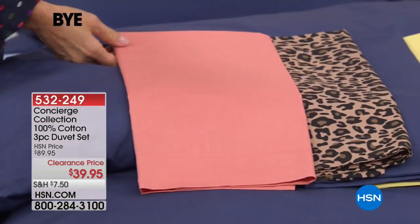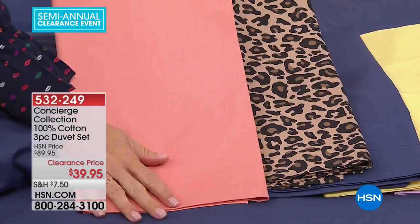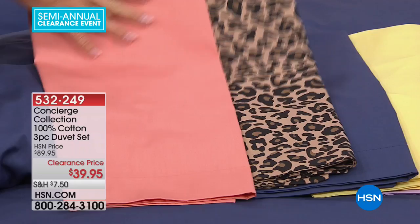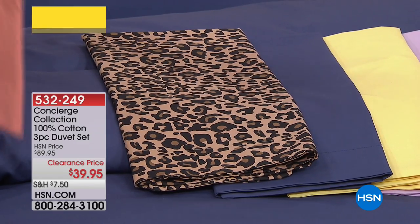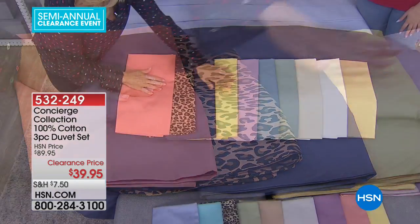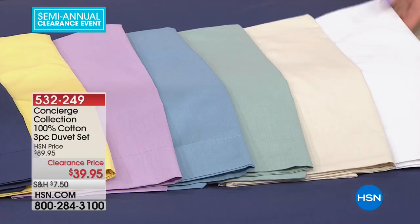And this goes back to the sheet set that we just had. It does, and this one is all cotton. It's a cotton percale weave, so it's got a little more of a crisp look to it. We have coral, we have that beautiful leopard. That's a great way to do leopard. If you've been wanting some leopard, this is a nice way to just easily and inexpensively bring it into your home. There's the navy, the yellow, we have lilac, we have this really soft blue, there's your jade, then we have ivory, white, and beige.